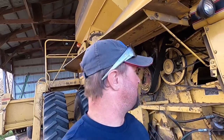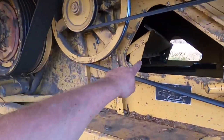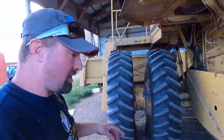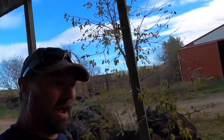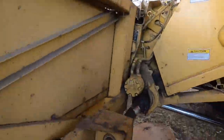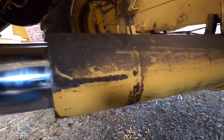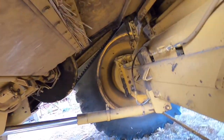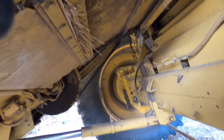Okay, I got that grate all adjusted up as high as it will go, so the clearance between the beater and that is as small as it's going to get. And obviously you saw me run it. I just wanted to make sure that there was no corn somehow leaking out. Oh, there's some corn leaking out there. Where is that coming from? I'm trying to figure out where that came from.